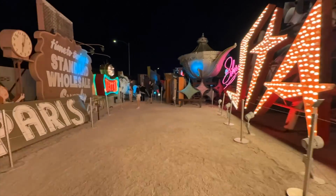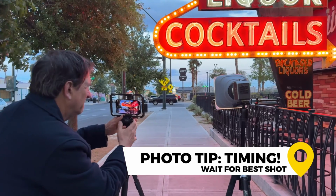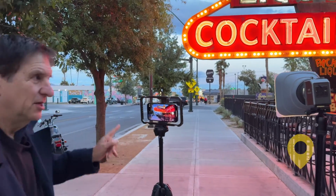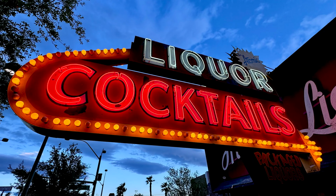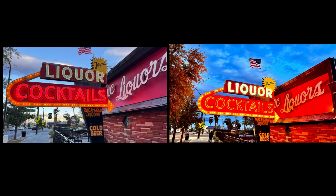Other photo tips: timing really is everything with neon. Plan your most important neon shot for just after sunset and you'll have a slightly darker sky with the neon jumping out from it. 30 minutes later, the sky will be pitch black and you will miss the added color. If you don't believe me, look at this before and after of Atomic Liquor.